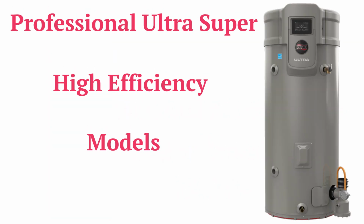The Professional Ultra Super High Efficiency models are their most efficient water heaters with a 0.88 efficiency rating, and they have built-in leak detection with an LCD control panel and an audible leak alarm. They offer an optional automatic water shutoff valve and are backed by a very good warranty, as well as having built-in Wi-Fi for control through their EcoNet smartphone app.